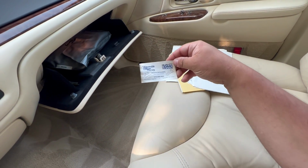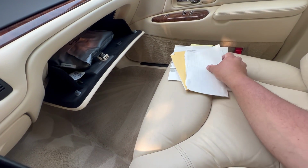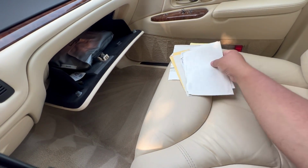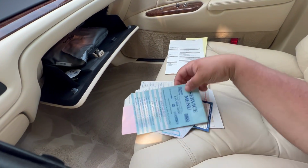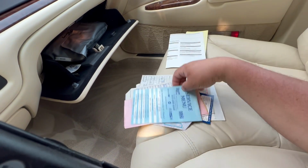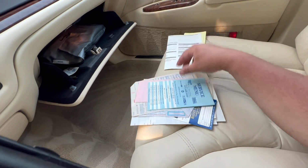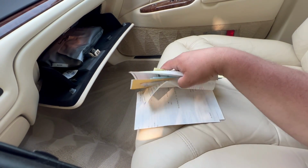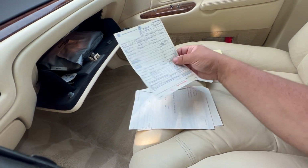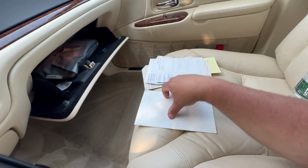Original card for the selling dealer. Must have been the guy who sold it to him. And this is just some little packets of odometer disclosures, wheel forms. I don't have any window stickers or anything like that. But I do know somewhere in here was an original invoice from when this car was new. I think it's this bottom one here. Title, registration. This one.